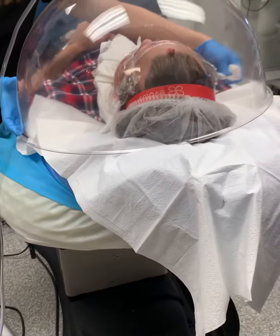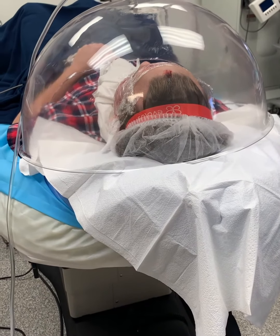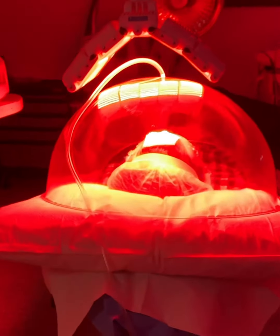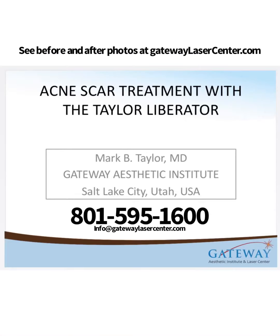We then place an oxygen dome over the patient's face and deliver pure oxygen and 630 nanometer red light that starts the healing process.